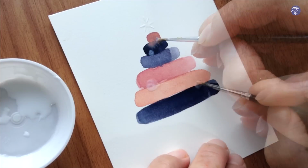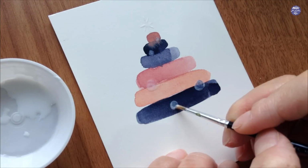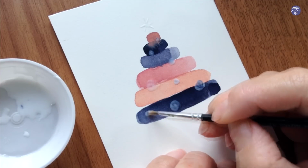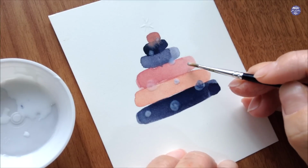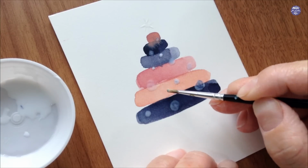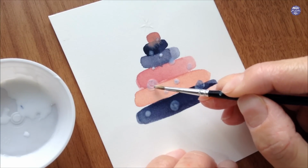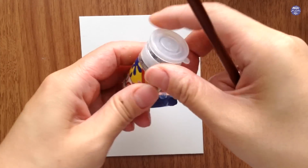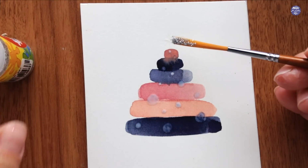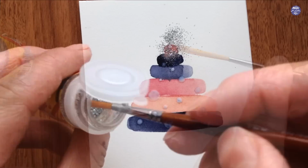I'm just using this brush to paint on a star at the top of the tree and some circles around the tree as baubles in different sizes and random positions. Once I'm done painting the glue, I'm going to sprinkle on the glitter. I only have silver here, so I'm just going to stick with this one color, but I assume that having different glitter colors would also look really festive and fun.